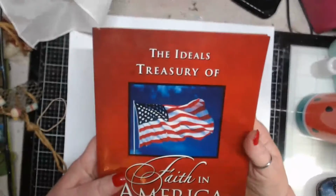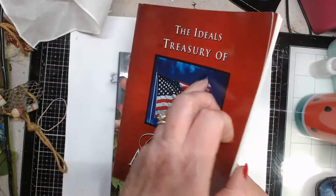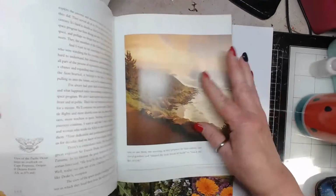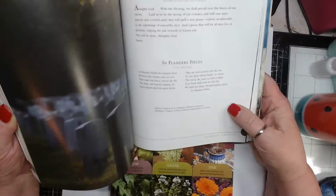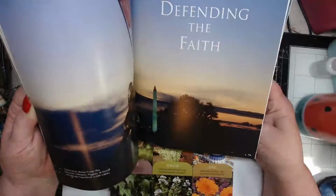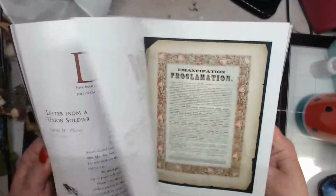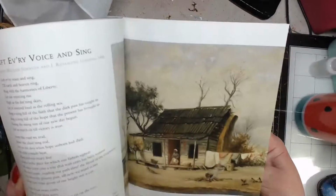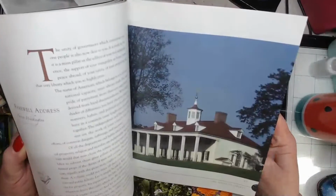And this, Ideals. Some of us were talking about Ideals, and I do have a couple, but this one is the Ideals Treasury of Faith in America. And so I thought there has to be some beautiful images in here, and probably some really beautiful poems or sayings that I can use. So I had to get this one. Look. Oh, I'm probably out of frame. See, I'm getting myself all beautiful. Look at that, beautiful. The art and the images are just, I just love all this stuff.